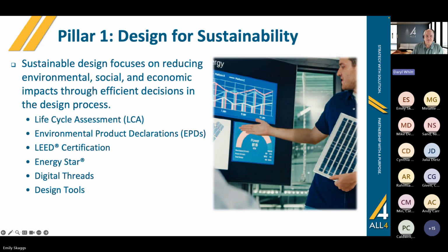And then a similar topic, environmental product declarations. Once you've done an LCA, how do you make that information consistent, reliable, something that your customers can refer to and utilize in their operations? And that's really with an environmental product declaration. And that's a standard statement of what the impacts of your product are.